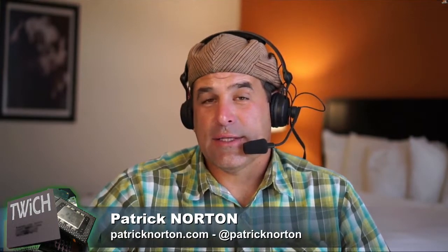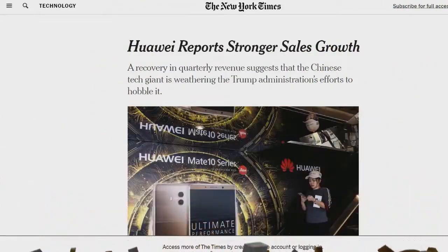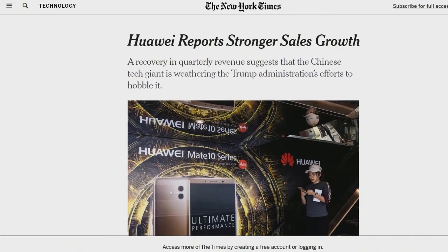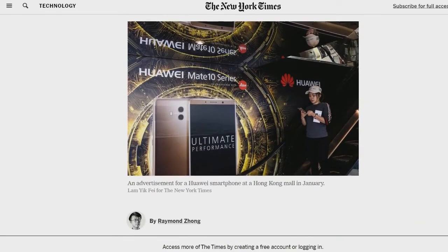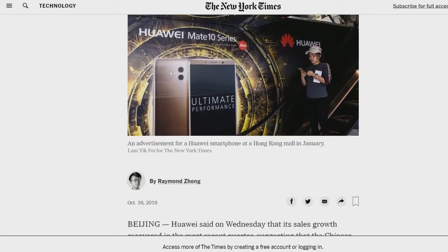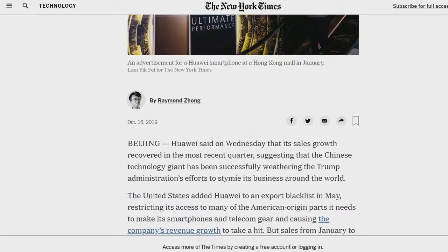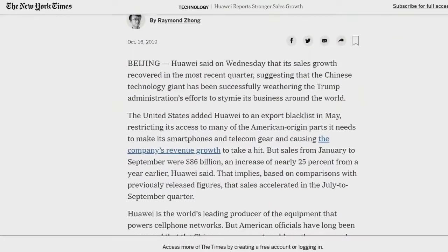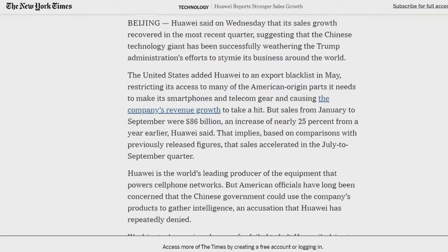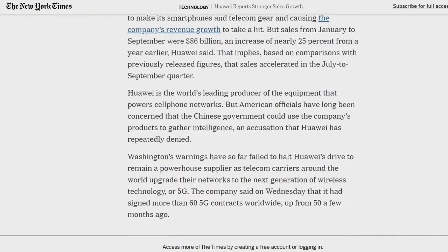But it's pretty crazy. Despite that, sales are up 25%, writes the New York Times, $86 billion, quote, an increase of nearly 25% from a year earlier. And apparently sales picked up this summer, to say the very least. One of the primary issues, of course, was concern about Chinese influence on 5G networks, or Chinese control of 5G networks. And Huawei also said that they had signed something like 60 5G contracts, so another 10 from their last report a few months ago, where they were up to 50.